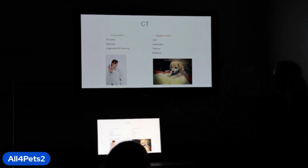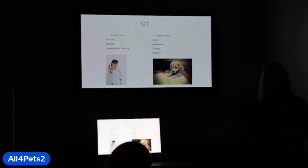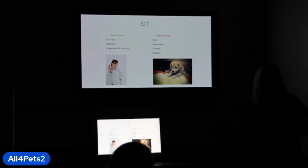So okay, the positive point in the CT is the accuracy. It's very, very good. For the bones, for example, we have accuracy up to 100%. The definition, the diagnostic and surgery planning, especially for orthopedics. When we have an orthopedic problem, I sometimes recommend it instead of radiographs. You have to sedate, you have to position, and if the guy is planning to do a surgery, you can choose the CT because you're going to see something extra.